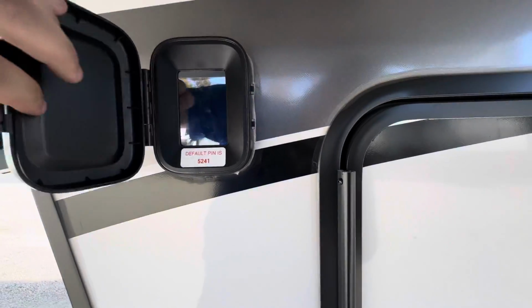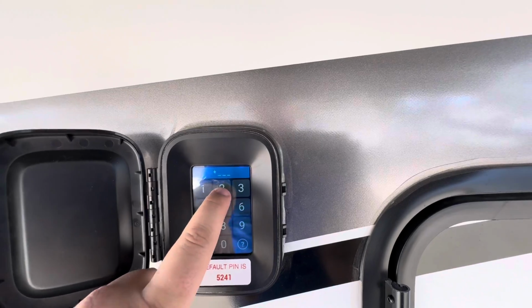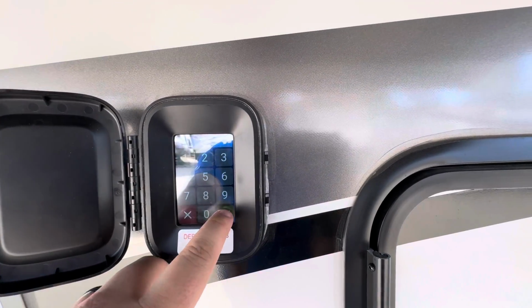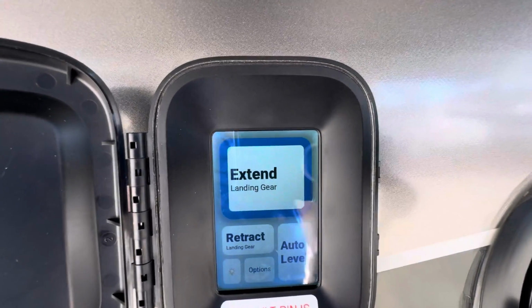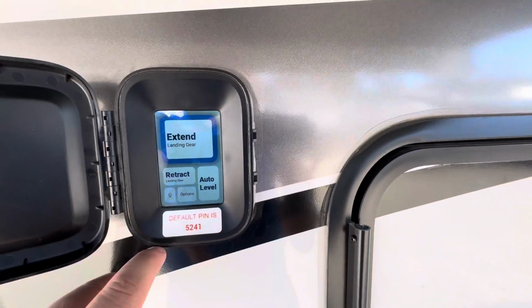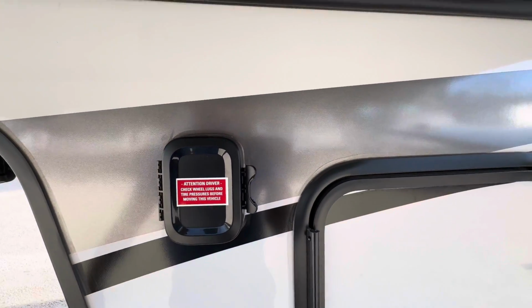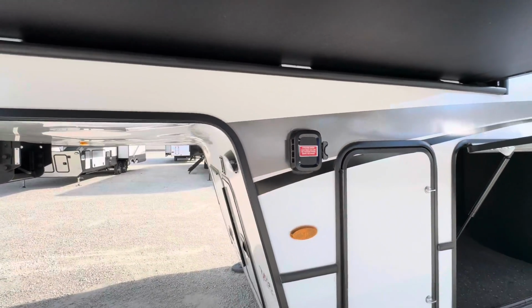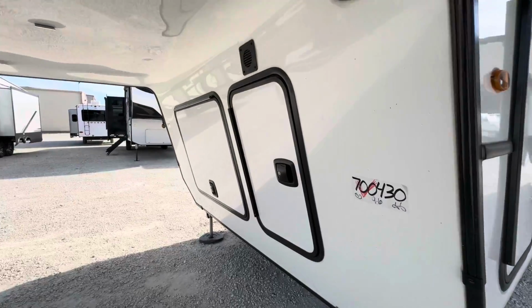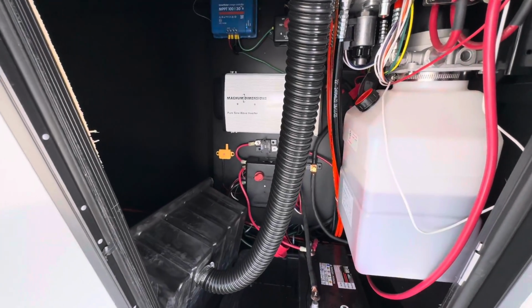Let me see there, pop that open. So you enter in that pin, let's see, your 54222. So this is where you can extend and retract, use that auto level. It's just pretty darn cool. Turn the lights on and off. You got it all right there in one little touchpad. I think that's a nice little touch. Added little thing of quality. And again, comes back to that Montana thing that I'm noticing. It's all ease.